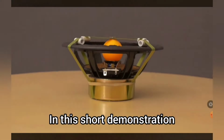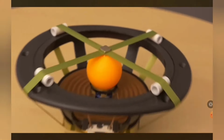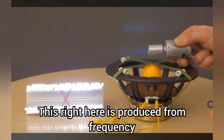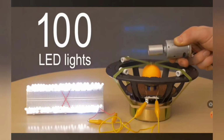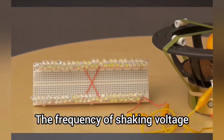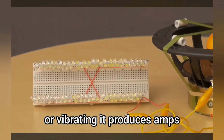In this short demonstration, we're going to show you how to use tangible energy. As you see, we took and destroyed a speaker and put a ping pong ball with magnets on it. We're now right here. It's produced from frequency. And Nikola Tesla talked about this. 100 LED lights being lit up from a speaker that people normally say cannot do this. But the difference between voltage and amperage is its frequency. The frequency of shaking voltage or vibrating it produces amps.